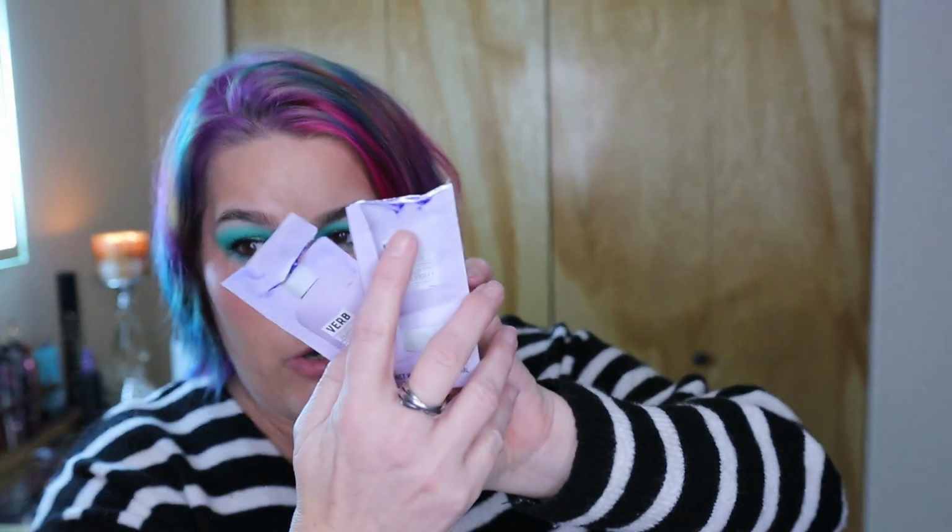Then I have these, which are the Verb Purple Mask and Verb Purple Shampoo. They were super pretty, totally purple and almost metallic-looking. Oh my God, they were so pretty. They smell good too. Yep, they smelled good too. I would say this is a really wonderful product that, if you're blonde, would take away the brassiness in your hair. And I only know that because I used it when I had more blonde or more yellow in my hair. It definitely would take out the brassiness.